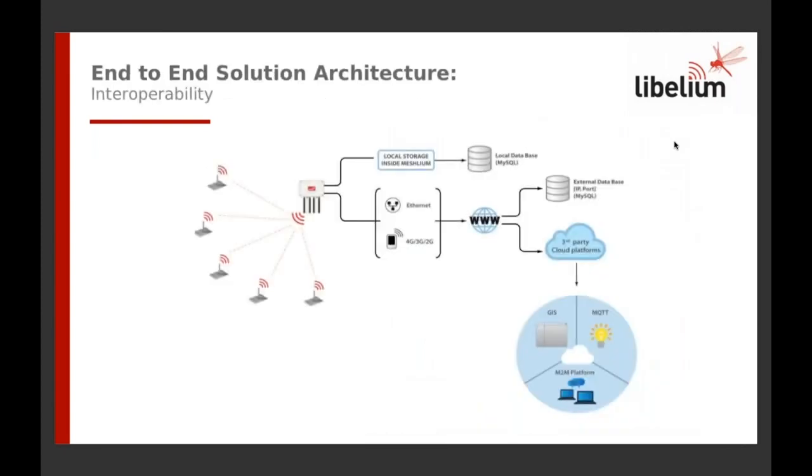This is the architecture of an IoT project. We see sensors gathering data, sending information wirelessly to a gateway, and from there we send information to our local database, or we send it to a cloud for the analysis and process of the data.